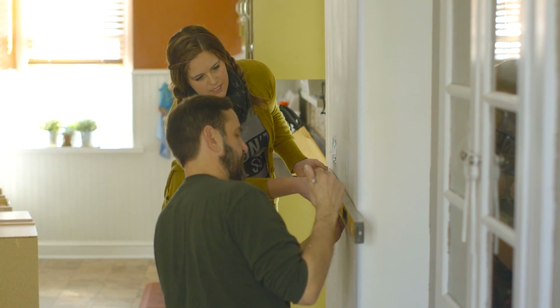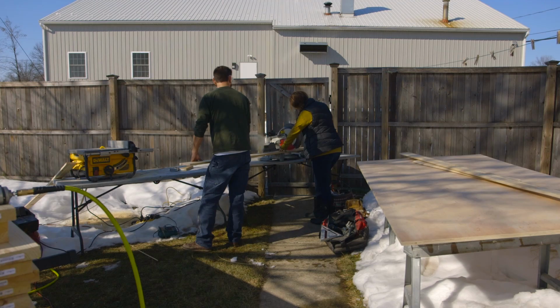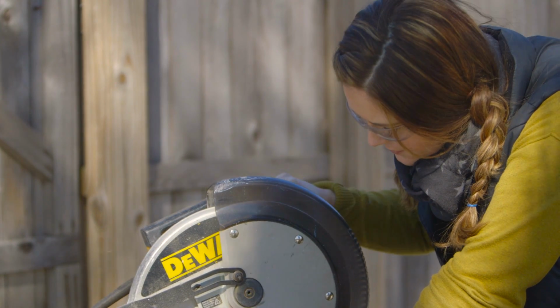I think we can bring it down and get a smidge more if we need to. We're putting together an island that will be smack dab in the middle of the kitchen and dining room and will serve as a breakfast bar.